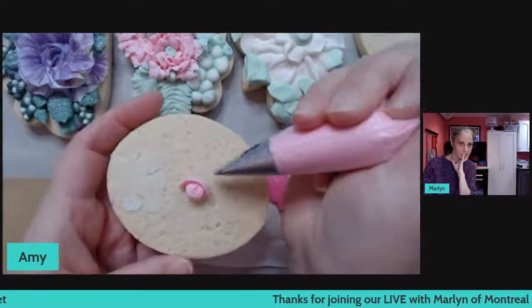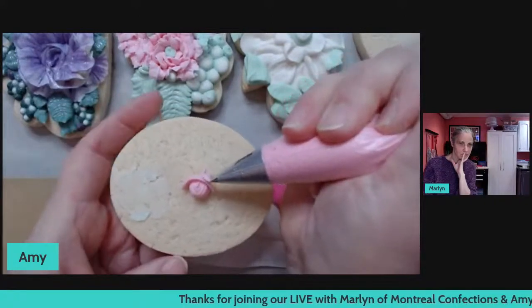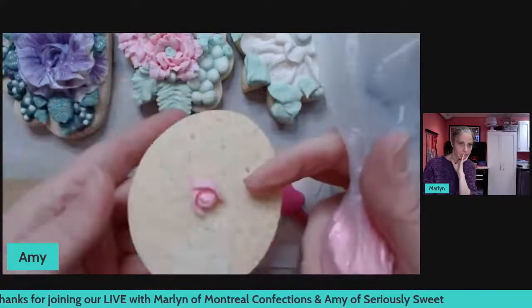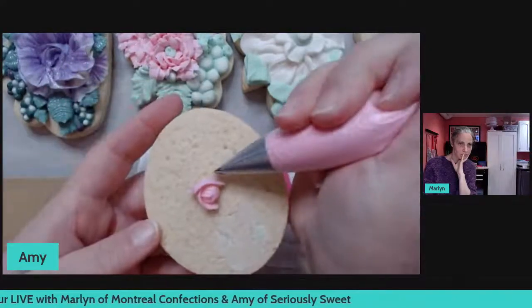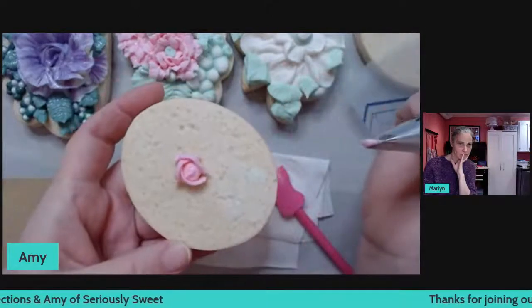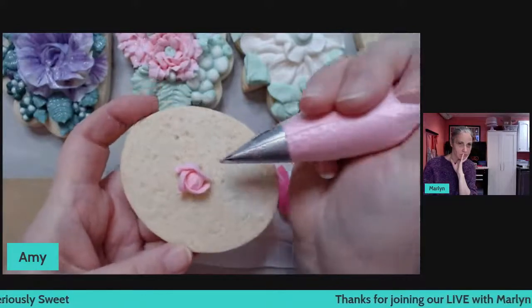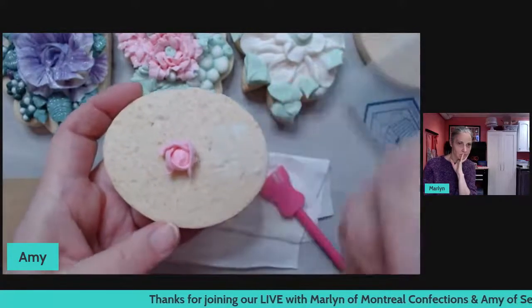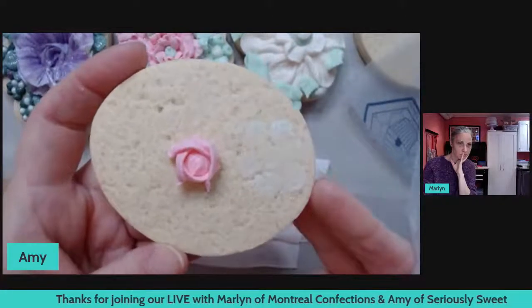And usually when I do these, you guys, I work in threes. You don't have to do that. The main thing that you want to do is work where they're offset. So if you get into a particular cookie and it's just not working for you, you know, C3 didn't quite cover the mound that I made in the center for this flower. So I'm just coming up and over and down. Do you see how that looks on the cookie? Can you see that okay?